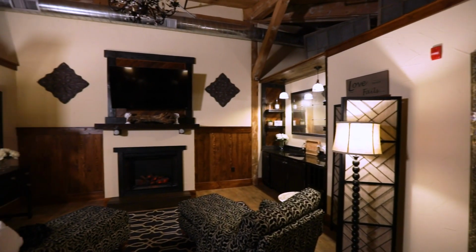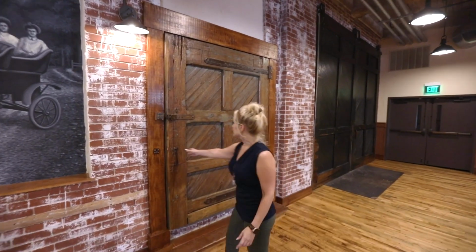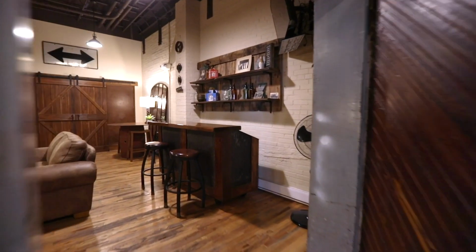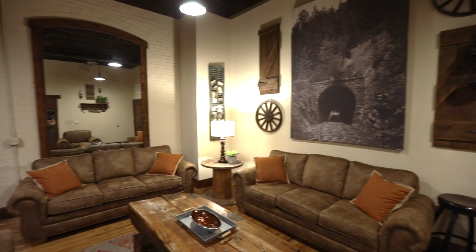The suites upstairs are awesome. We have 8 suites. Suite 7 is what we call our bridesmaid suite, where the ladies get ready during the day. And then we have a groomsmen suite on the second floor where they can get ready as well. And then the other 7 are available for guests to stay over.